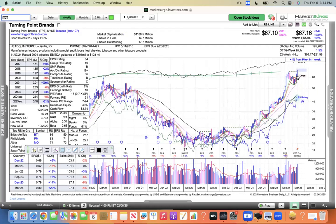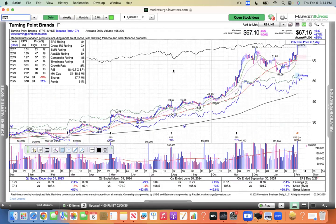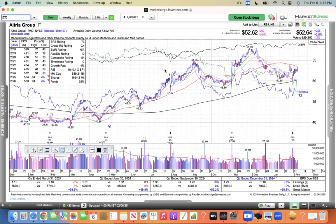So that is a later stage base here for Turning Point Brands, manufacturers of tobacco, snuff. Okay, I guess like Levi Garrett and Red Man, whatever. I don't even know if they have that stuff anymore. I used to do that in college, but those days are long past. Philip Morris's parent company, I guess, is Altria. They got a little bit of a boost, not much though. Rejected at the 50 here, right? Philip Morris, and this is the Marlboro name. Okay, I'm going to move on because that's not really my thing.